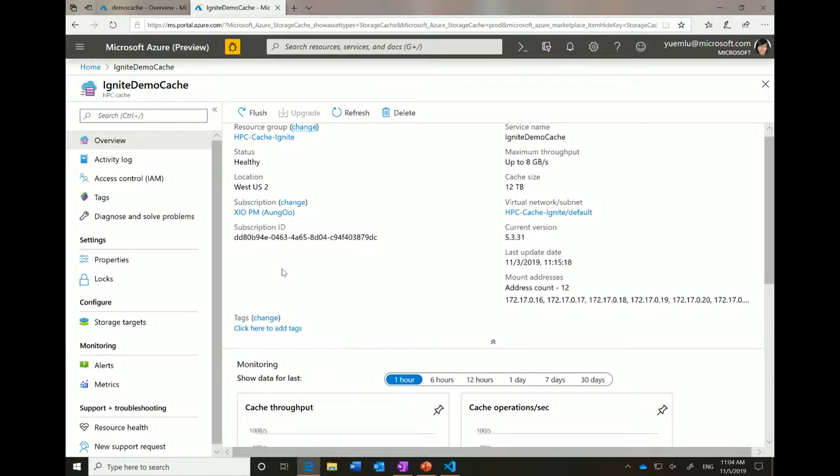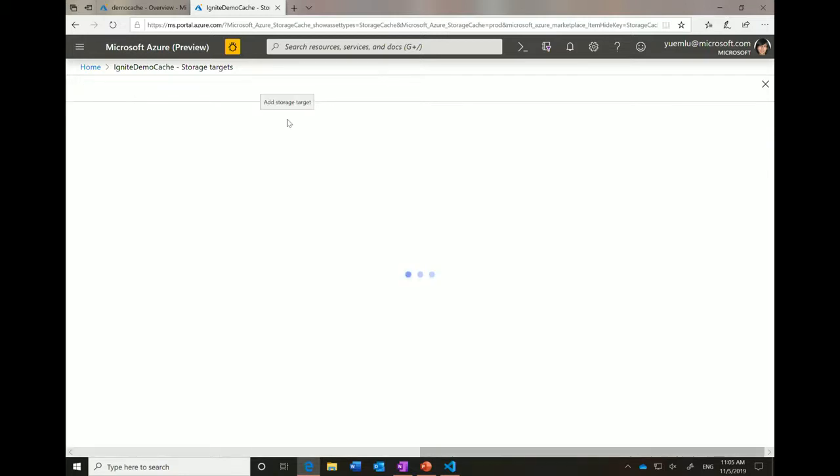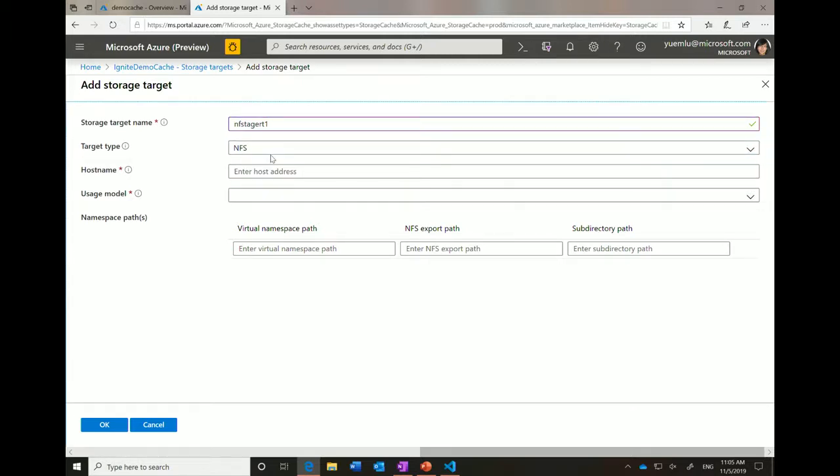Now that the cache is created, the next step is to connect it to my NFS share in Montreal. I'm going to click on Storage Target. So a storage target is the data volume that you want to accelerate using HPC Cache. I'm going to add a storage target. I'll go with a user-friendly name. I'm going to choose the target type as NFS. You can also choose Blob. Actually, you see it here. I'll provide the host name.